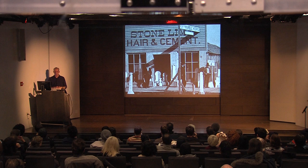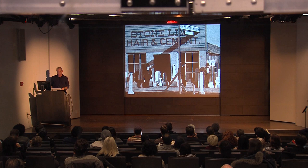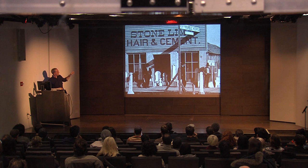There were almost always sign painter businesses in these towns. So you've got all the signage here and sign painting. And the name of the business was actually the Wichita Marble Works, which you can see sticking out over the sidewalk.